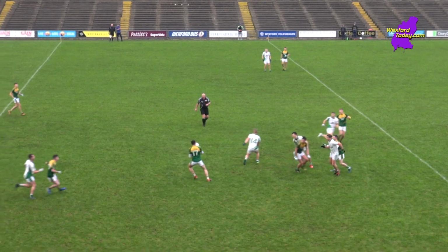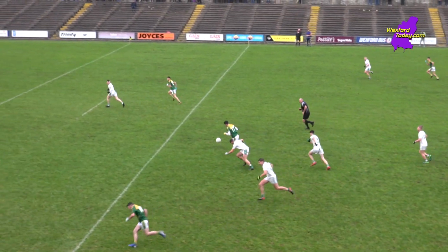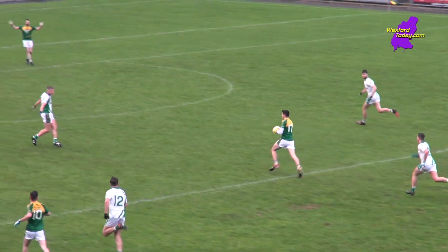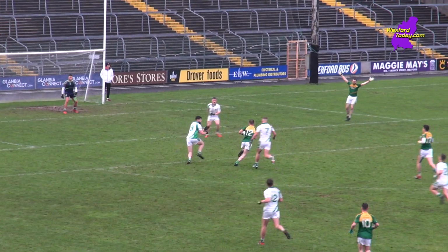Up the big ball into John Dunn. The ball is spilled there. Well won there by John Dunn this time. He's on a break. John has got plenty of pace. He's able to carry that ball well. A fine footballer. Son of John Dunn as well, who played for Solver for years.